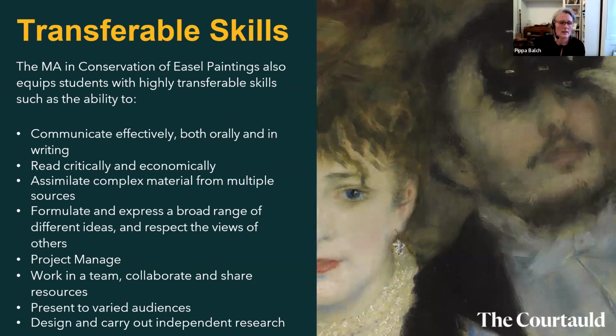As well as the more conservation-specific skills, the MA in Conservation of Easel Paintings also equips students with highly transferable skills, and I've listed some of those here.